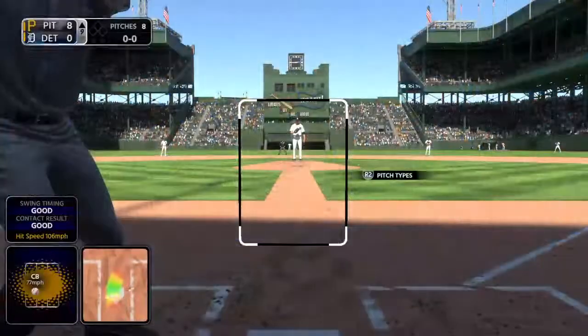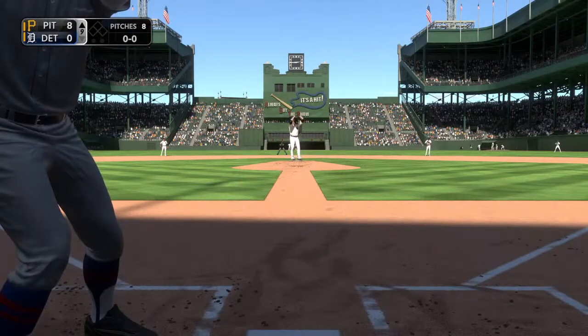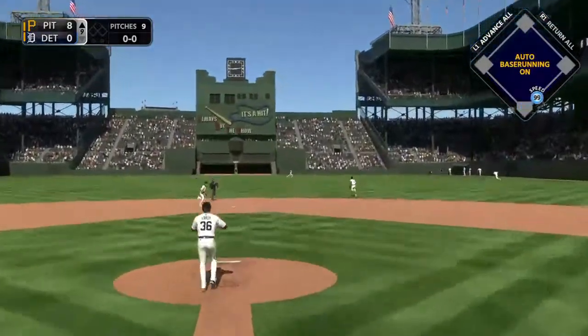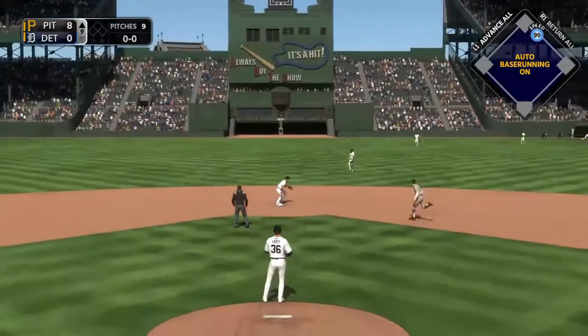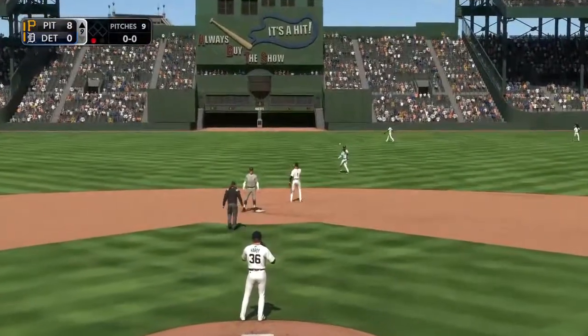Right fielder number 6, Al Kaline, digging in. He's hitless in 3 at-bats to this point. Hit hard towards center, and that finds some outfield grass. It's a base hit. He'll get it into second. The tag, and he is out at second.